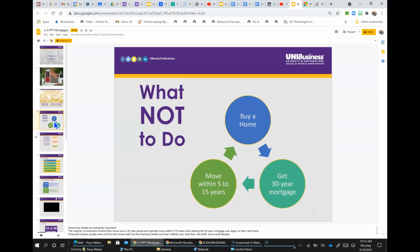Home loan details are extremely important. The majority of Americans finance their home over a 30-year period and typically move within 5 to 15 years, thus starting the 30-year mortgage over again on their next home. Financial troubles usually arise not from the house itself, but the financing details and how it affects your cash flow, net worth, and overall lifestyle.